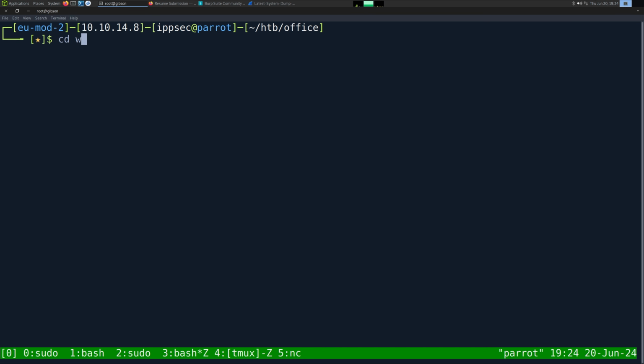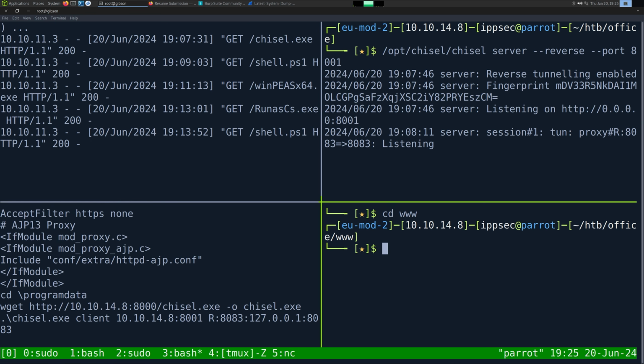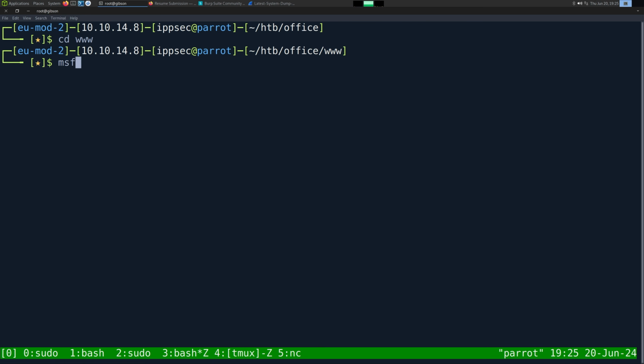So I'm going under the assumption that the PowerShell command didn't work. We're going to get a second way to get a reverse shell just in case a few minutes pass and we don't have it. We can upload something else.